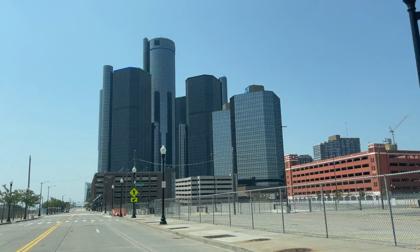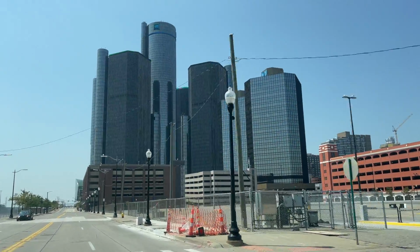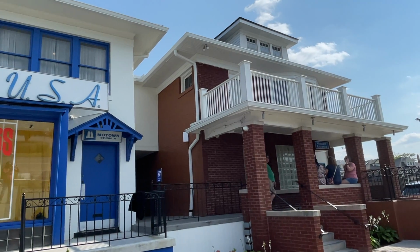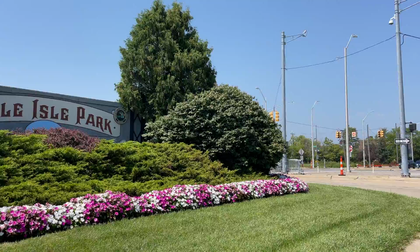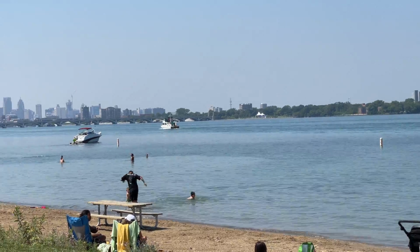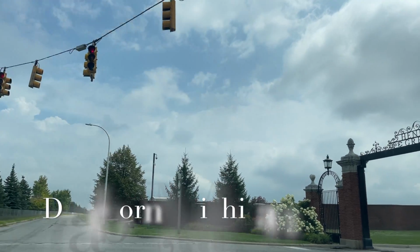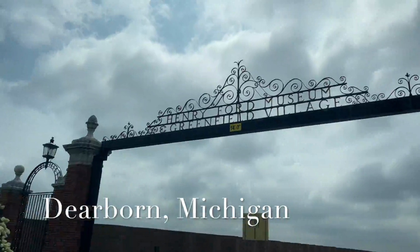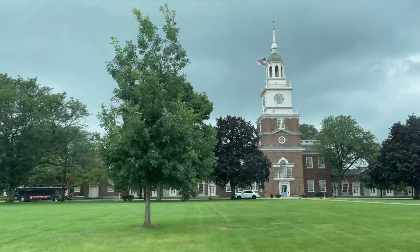Detroit, Michigan is a vibrant city and an area that has definitely gone through a rebirth from some of the times back in the 80s and 90s when the city was on decline. It is definitely a nice place to visit and has a lot of things to do. But one of the most underrated and probably unknown attractions in Detroit is the Henry Ford Museum in Greenfield Village.